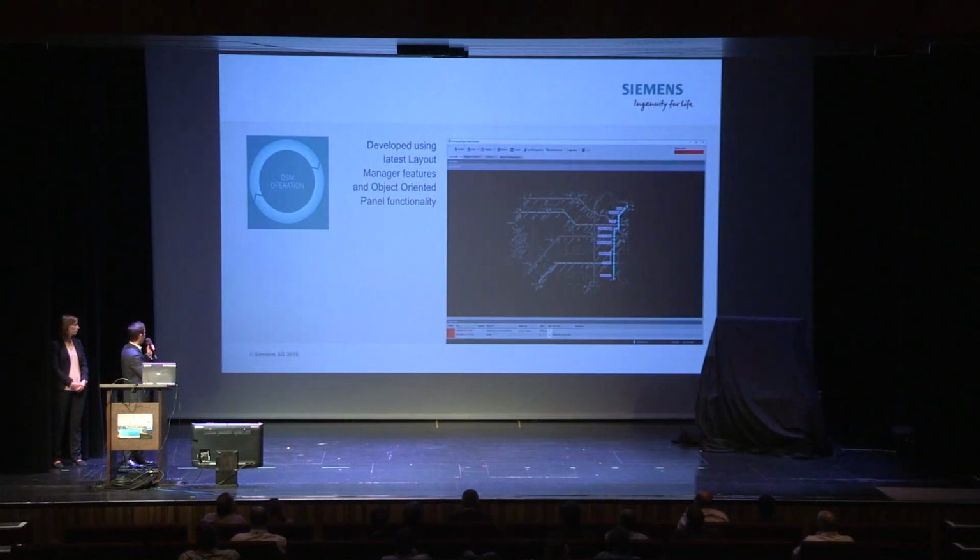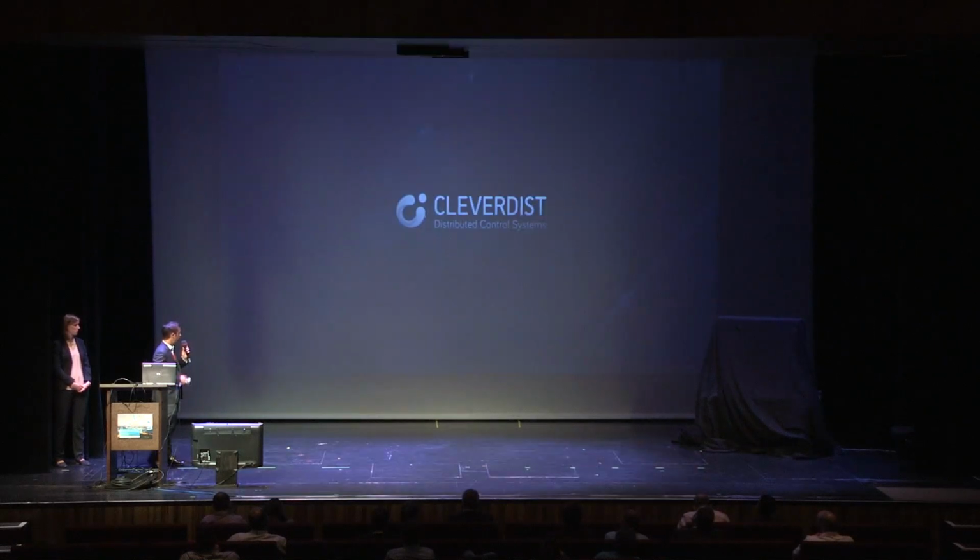Yeah, and just finally, to give you a very quick highlight on some of the user interface part. It was fully developed using the layout manager features. So the application is entirely using layout manager, all the pop-ups, all of the windows. This means that you can resize, expand, collapse, and play as much as you need. So you don't need to develop for different screen resolutions, but you can use the same application. And we're also using the object-oriented panel functionality.